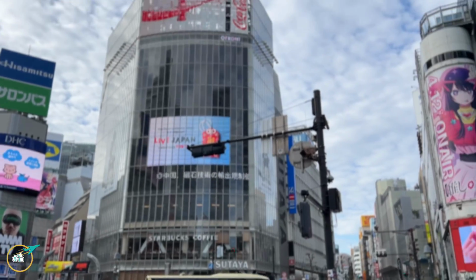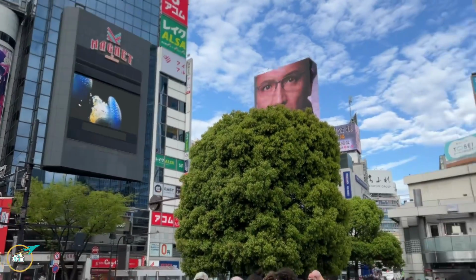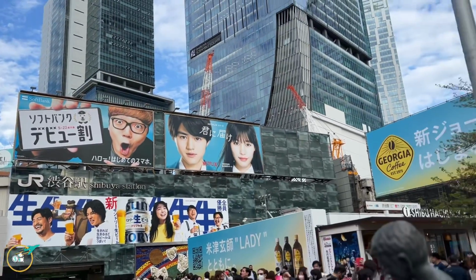But this is what I've been waiting for. Look at the buildings. This is Shibuya. And look at all these people. It's a lot going on here.